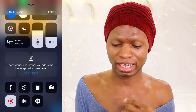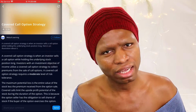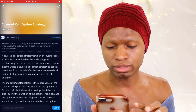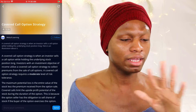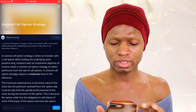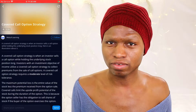Oh Lord, my pressure. So it says a covered call option is when an investor sells a call option while holding the underlying stock position long. Here is an illustration about it. What that means is that in order to sell a covered call option, you have to have 100 shares of that stock from that company. That's what it's called, underlying stock position, or underlying securities. Underlying securities means stock. That means you have 100 shares of that company's stock, okay? So a covered call means you're holding the stock, but you have to have up to 100 shares of it in order to indulge in option trading of a stock.